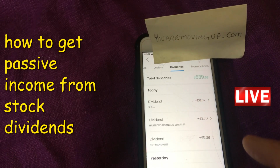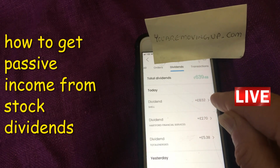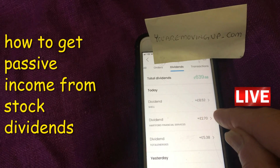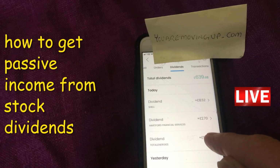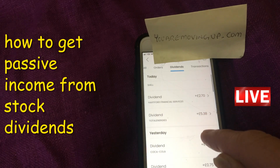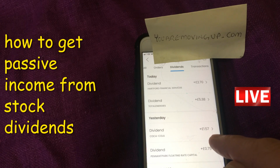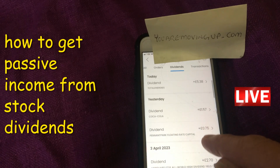Today I received a dividend from Shell of £8.52, Hartford Financial Services £2.70, Total Energies £5.38. Yesterday, Coca-Cola £1.57, Pennant Park Floating Rate Capital 75 pence.